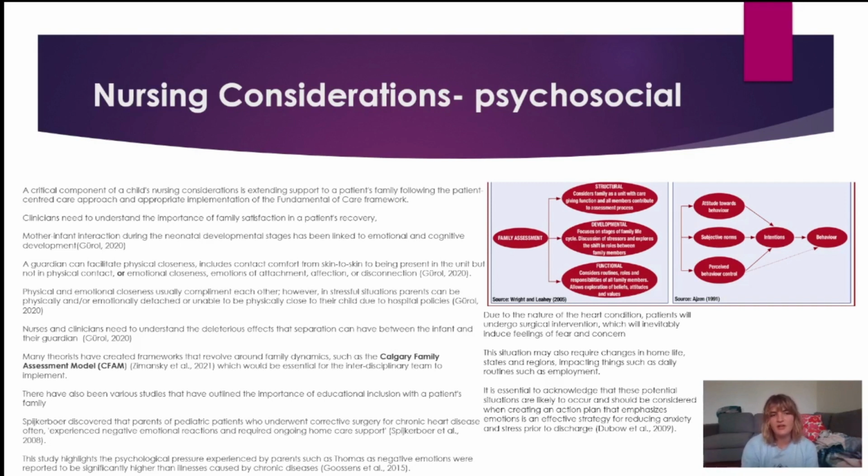Clinicians working with Thomas need to understand the importance of family satisfaction in a patient's recovery, especially those at the developmental stage similar to Thomas. Mother-infant interaction, or lack of, during the neonatal development stages has been linked to emotional and cognitive development in infants, which has long-term health consequences.